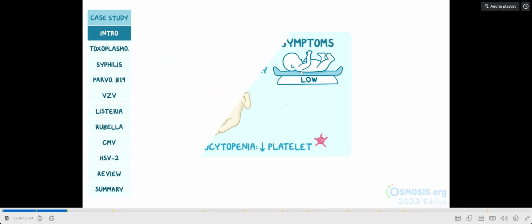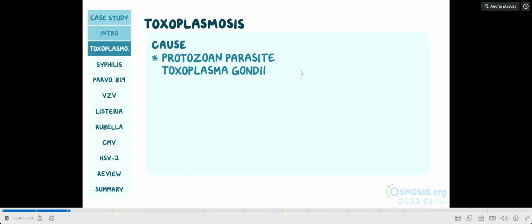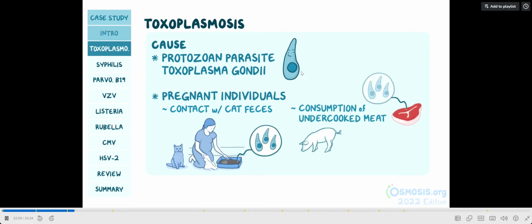Okay, the first TORCH infection is toxoplasmosis, which is caused by the protozoan parasite Toxoplasma gondii. For your exams, remember that pregnant individuals usually get infected from contact with cat feces, such as when handling cat litter, as well as consumption of undercooked meat, especially pork and lamb.